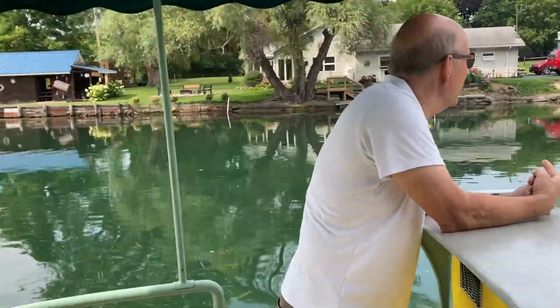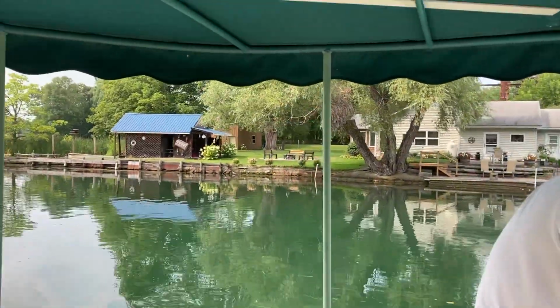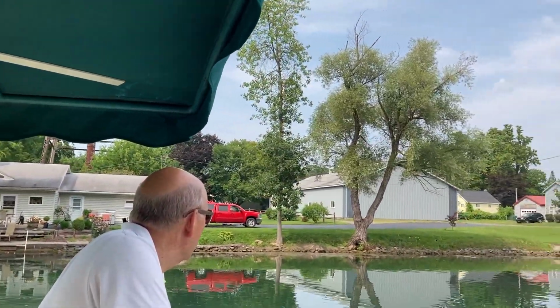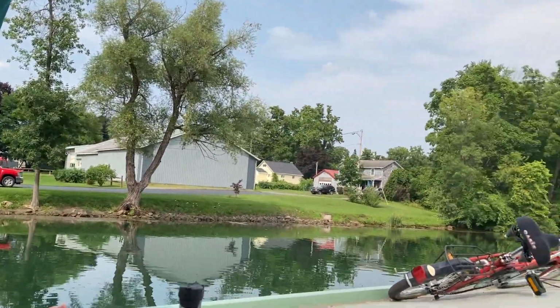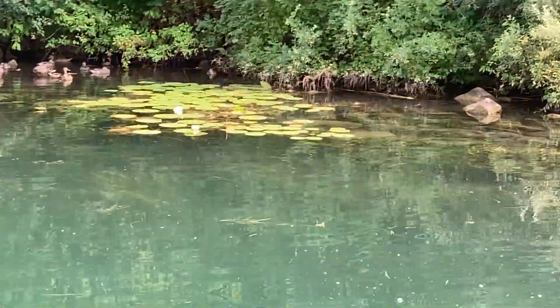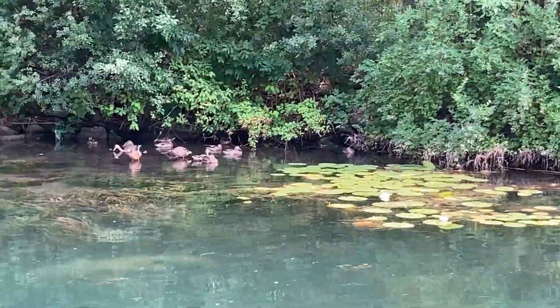Quite the garage is back. Wow, it must be some kind of a machine shop or some kind of a commercial building. Should I toot the horn? No, I wouldn't toot the horn. Block, or whatever you want to call it, or ducks, all up underneath the marshes.